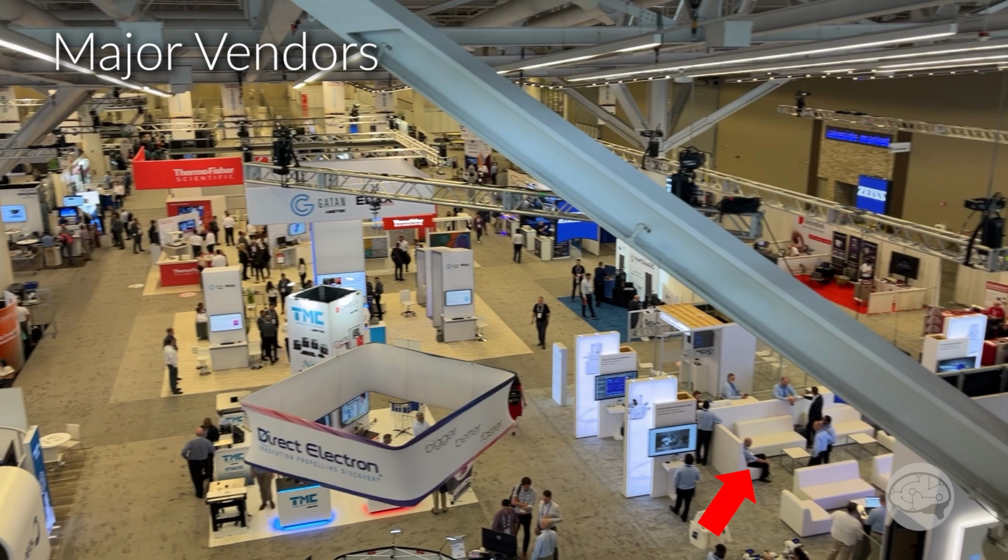Lastly, Zeiss was also set up the same as they were last year, with no electron microscopes in their booth, and instead only two remote viewing stations. Now, they did have an SEM in the Oxford booth, but unfortunately I didn't write down the model number, so I apologize to Zeiss, and if anybody can put that info down in the comments, that would be super.